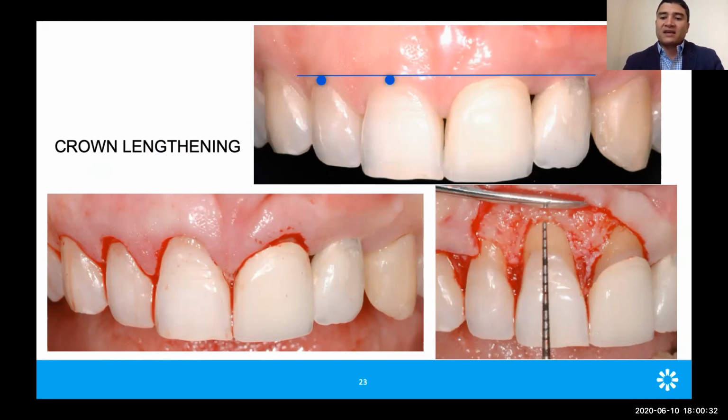Now, what you see here is that we're correcting part of the gummy smile. Now, perhaps it's not a double diamond, it starts getting better. It's a diamond, so it starts getting better.